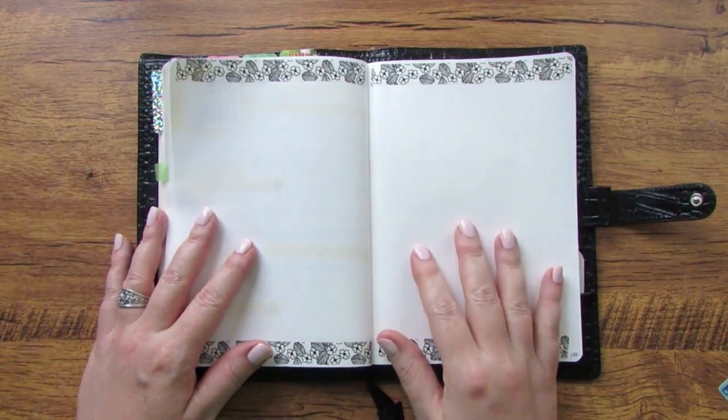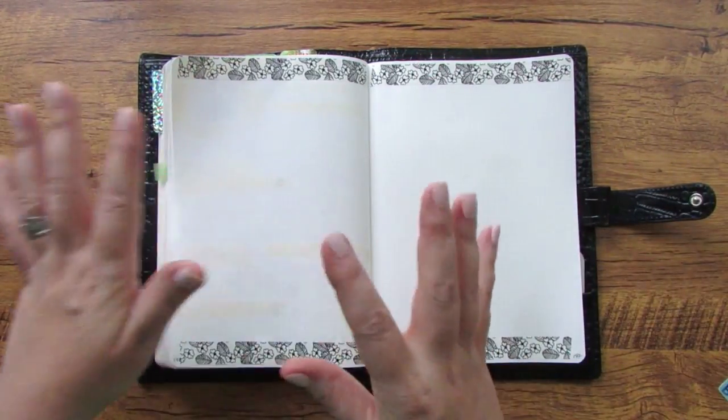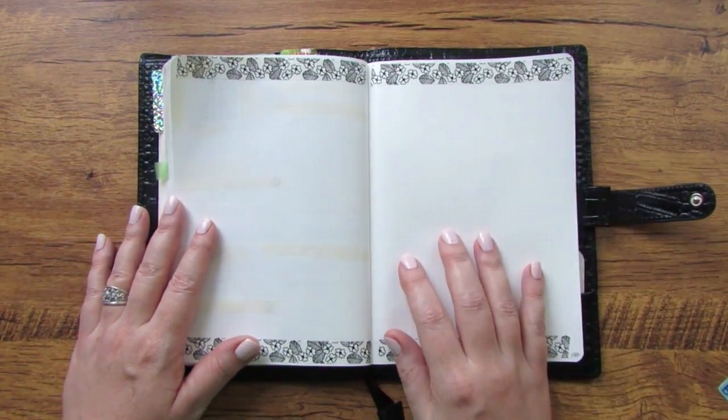And brain dumps really help to do that. It gets everything out of your head onto paper so that you can appropriately store it in your planning system and trust that you don't have to keep thinking about that. It's in the system. It'll get done when it needs to get done.